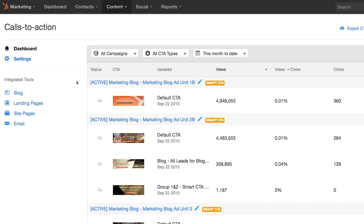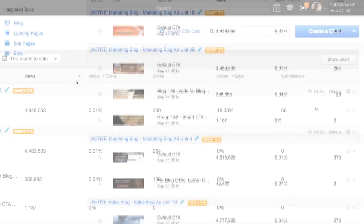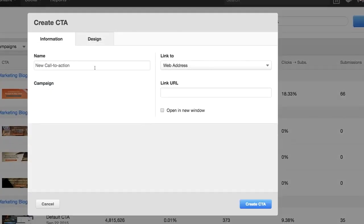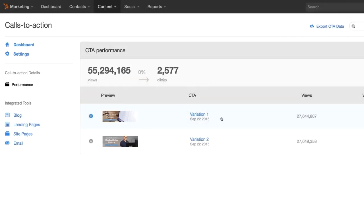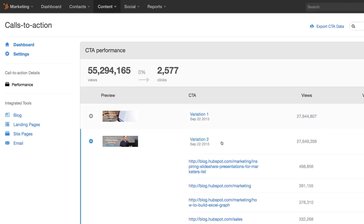To get the most out of the new visitors to your blog or website, calls to action are a great way to create a path to your landing pages. The Call to Action tool in HubSpot makes it possible to create optimized calls to action that look great and can be easily added to any blog post or page on your website. You'll have full control over the design, and it's easy to run A/B tests to hone in on the best variations. But calls to action in HubSpot go even further.